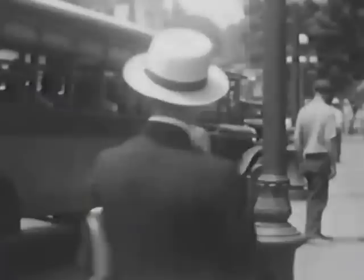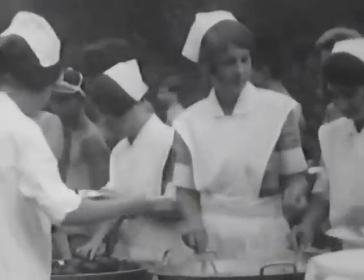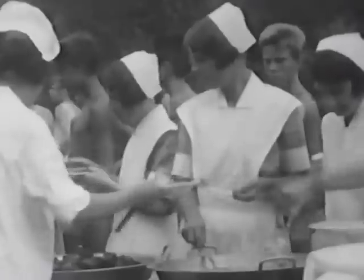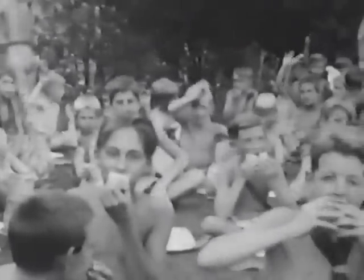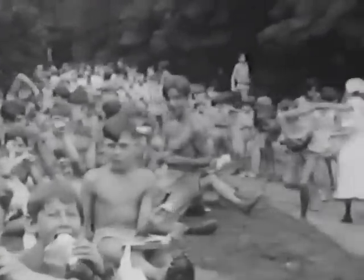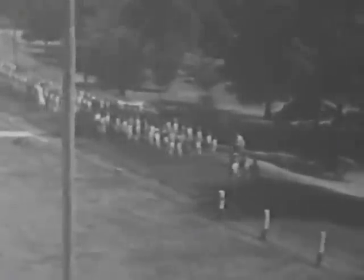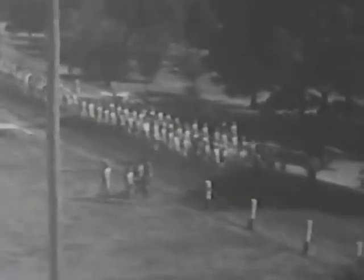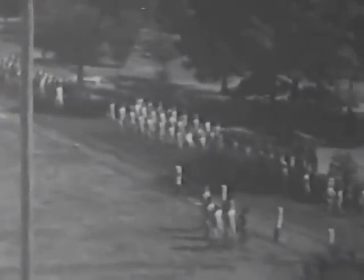Most that came in here would be from Pennsylvania. There would be some from other states, but most all was from Pennsylvania. And when you went out on walks, you lined up sort of in a military style, and everybody traveled together.